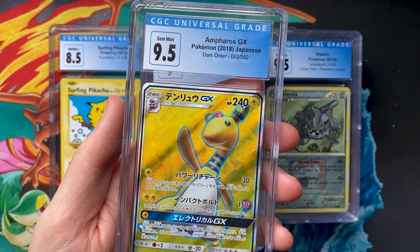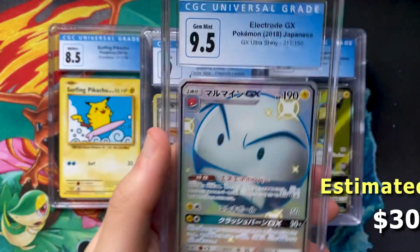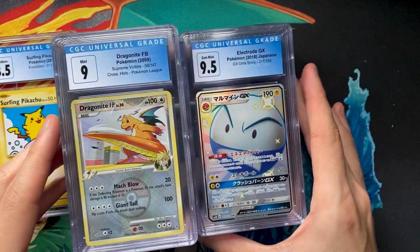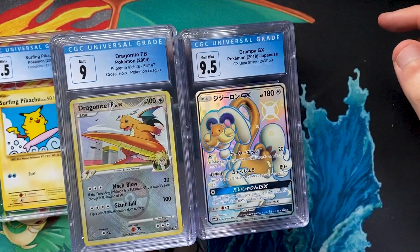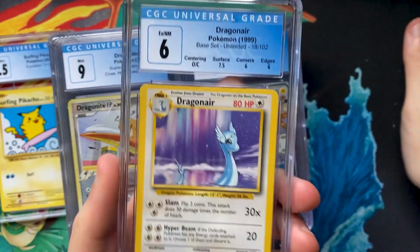Ampharos GX full art. I think I just purchased this because it was one of those cheap full arts. But at the end of the day, these are Sun and Moon full arts, so they don't look the best. Shiny Electro GX in 9.5. Yeah, I think I had quite a bit of Ultra Shiny GX in the submission. This one's pretty cool.